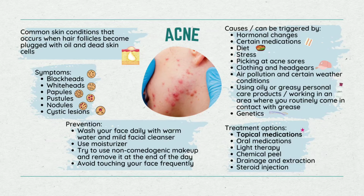Acne can be caused and triggered by hormonal changes, certain medications, diet, stress, picking at acne sores, clothing and headgear, air pollution, and certain weather conditions, using oily or greasy personal care products, or working in an area where you routinely come in contact with grease. And lastly, genetics.